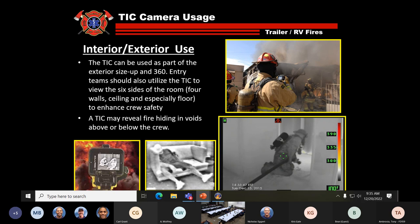Thermal imaging camera usage, I would certainly strongly encourage that. It should be used both interior and exterior. Obviously, if we do a 360, hopefully we can see whether we have any involvement under the structure. Because of how thin the walls and other things are, we probably get a better heat signature off of that than we would with a standard residential structure. So you might be able to determine the seat of the fire a little easier with a thermal imaging camera on a trailer or RV than we might on a regular residential structure.